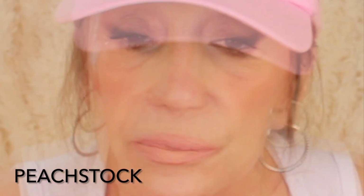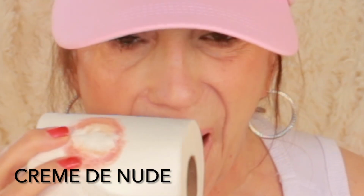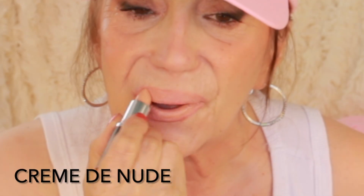That is PEACHSTOCK. Okay, so PEACHSTOCK is calmer than Myth. PEACHSTOCK is pretty cool. I like it. Myth is brighter. Let's try CREME de Nude. Okay, so that's more of a pinky nude.